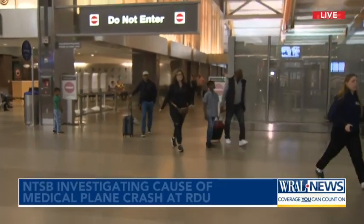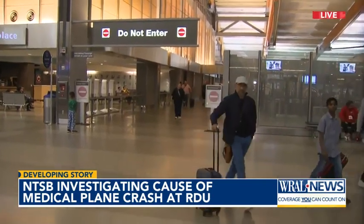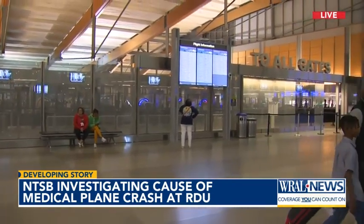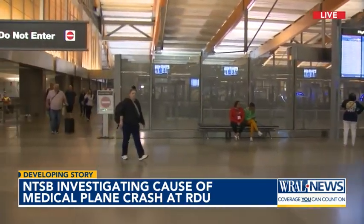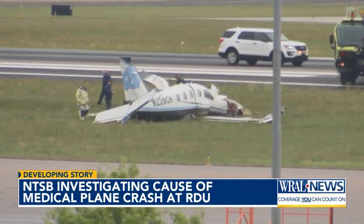We're still seeing some people rolling in from some of these delayed flights. You can see people coming in even at this hour. I was actually descending into RDU this morning when my plane diverted. We know what happened after that initial incident, but we're still working to learn what happened before. It's the question investigators are now looking into.